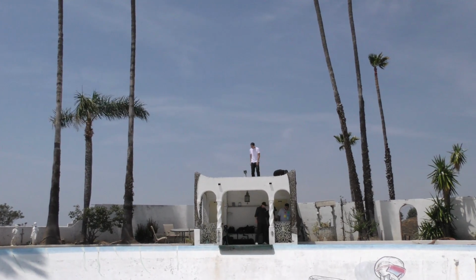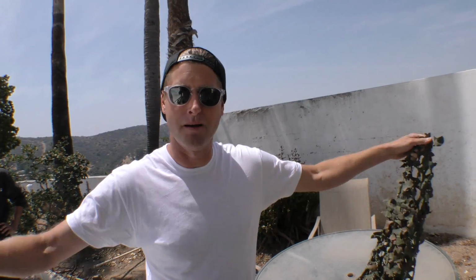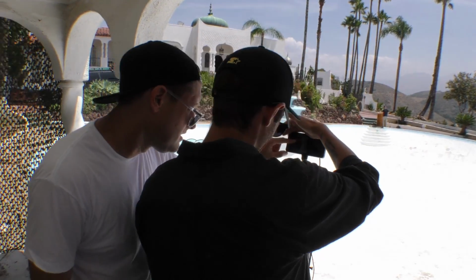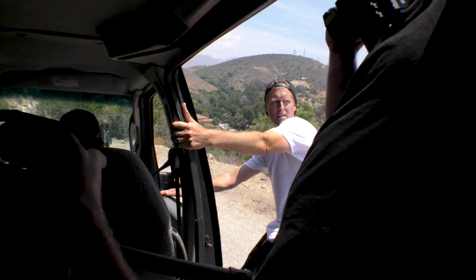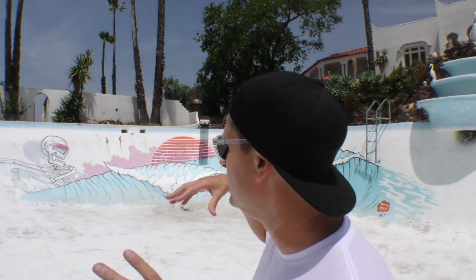So we got palm trees and blue skies, can't ask for much more. We got our filming hut. Going Rambo, put camouflage netting on the side, so we'll have cameras and gear and crew inside there. We're gonna meet the skaters down at the bottom of the hill, film them walking up, get their reactions because they've never seen this place before. And then we'll film here on the ground.